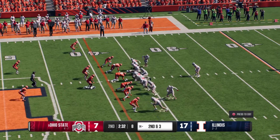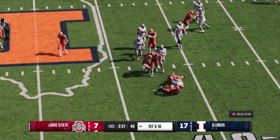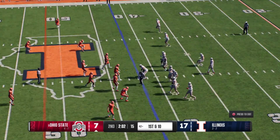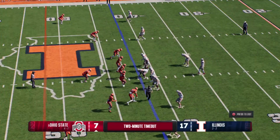Fast motion from the offense. The receiver on the jet sweep. They got him at the 42, but he got 5 yards on the play. First down here with time for maybe one more play until the 2-minute warning.